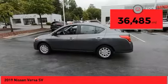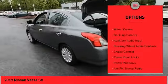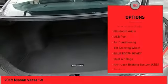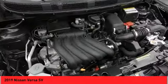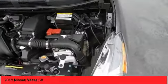Here are some of this vehicle's great options: power mirrors, traction control system, remote trunk release, wheel covers, backup camera, auxiliary audio input, steering wheel audio controls, cruise control, power door locks, power windows. A vehicle like this doesn't come along every day. Come in and get it before someone else does.